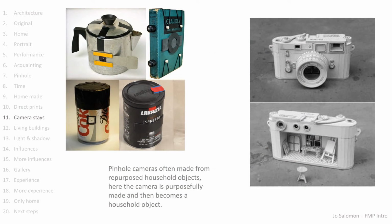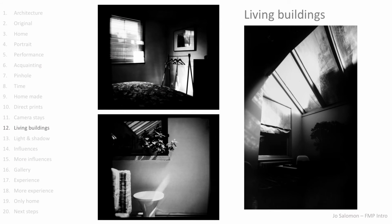So pinhole cameras are often made from repurposed household objects like this Coke tin and a book and a coffee can and things like that. But I'd like to turn that around and deliberately create a camera that then afterwards, after it's been used, becomes a household object. I'm going to leave it in the house. It's up to the participant what they do with it.